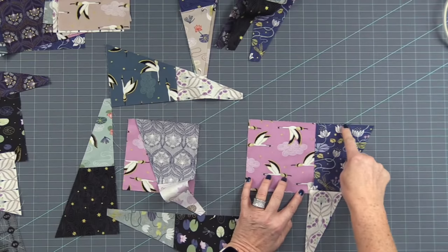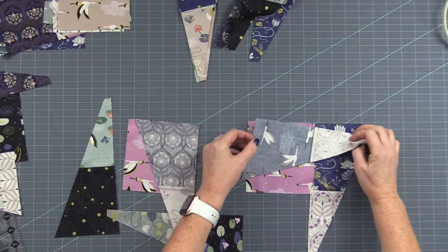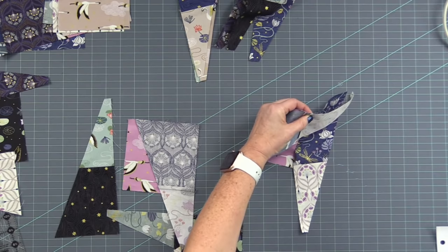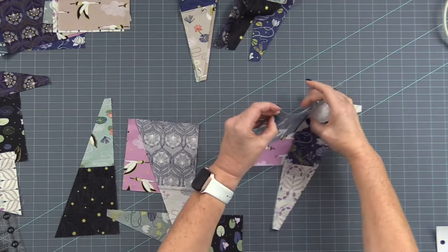So that means this next piece goes here. And because we pressed this, we can flip this on top, and these two seams are going to nest perfectly. So I make sure I nest these and pop a pin in here. And you'll see that this will fit perfectly corner to corner here, but this little tip will extend over here. Don't worry about that. So now we're going to sew this side. We're going to sew all the way down, all the way to the end.